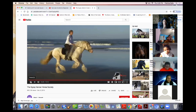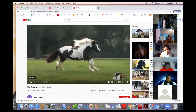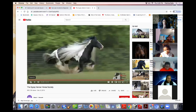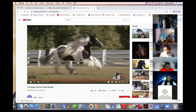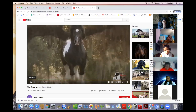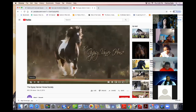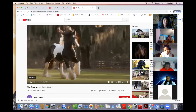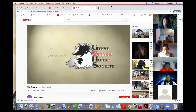With the same pride and values that the Gypsy families felt for their selectively bred horses, the GVHS works to preserve and protect the Gypsy Banner horse breed. The look, the temperament, and the genetics of a perfect caravan horse. This is the Gypsy Banner horse. The Gypsy Banner Horse Society invites you to come and share the dream.